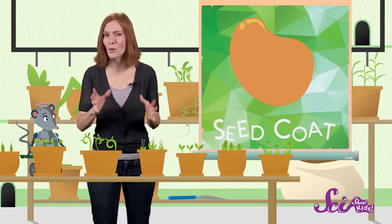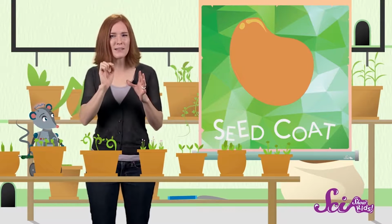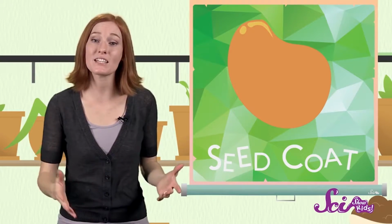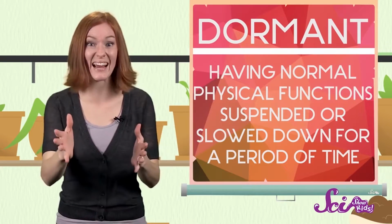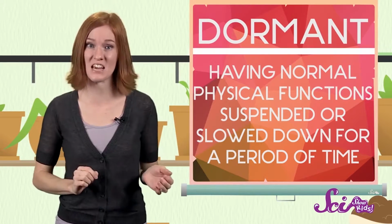The seed coat also has super sensing powers. It has special chemicals in it that can tell when the seed is in the right place to start growing. For example, the sunflower seeds and the pumpkin seeds in your trail mix sense that it's not safe to grow. After all, seeds can't grow when they're surrounded by raisins and chocolate chips. So while the seeds are in a bag or in your hands, it's like they're asleep. The seeds are still alive, but they're dormant or inactive. Some seeds can stay like this for hundreds or even thousands of years.